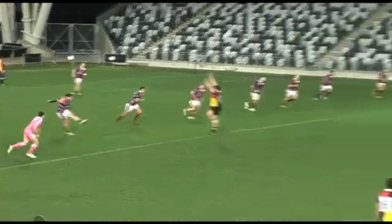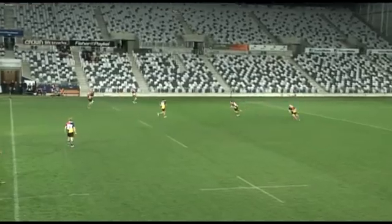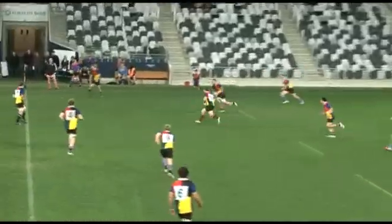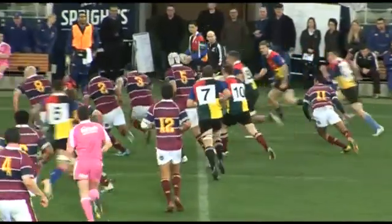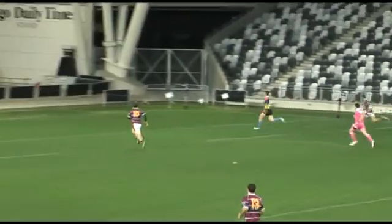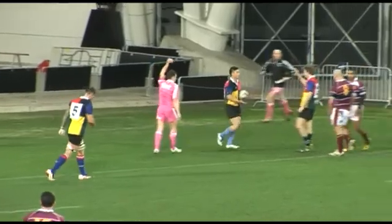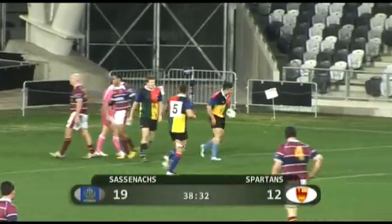So Scott Eade with the restart, looking for a lot of distance and gets plenty of it. And as we've seen all evening, it's a chance for those back three to run it back. Well, Peter Breen leading the way, and Solomon Tepole. Oh, beautiful feed to Aki Yamada, who's kicked, chased and recovered and scored the try. Nice work from the substitute.